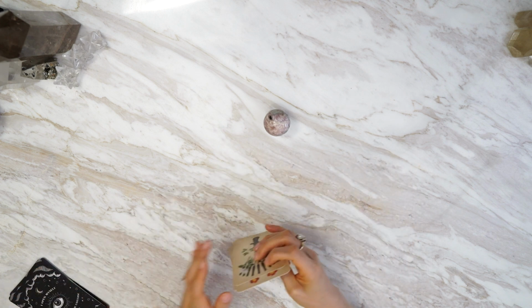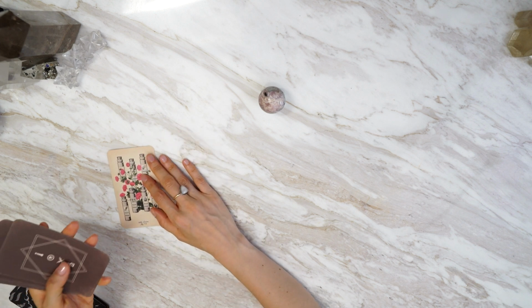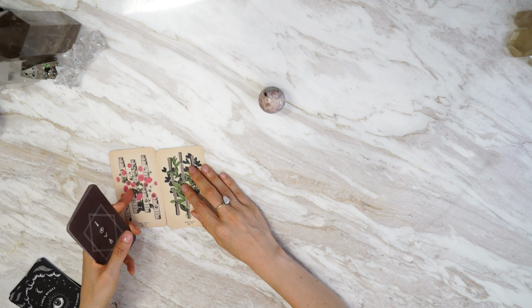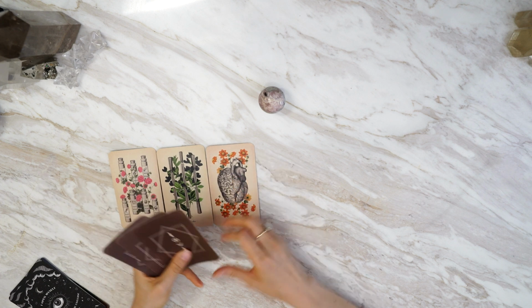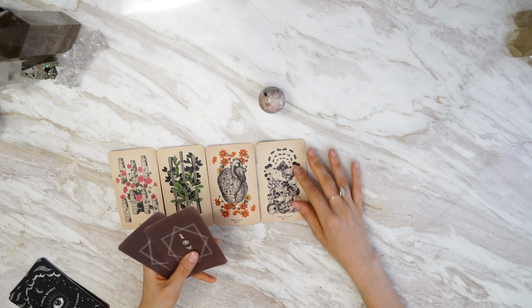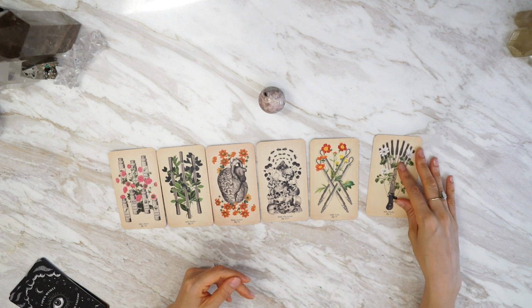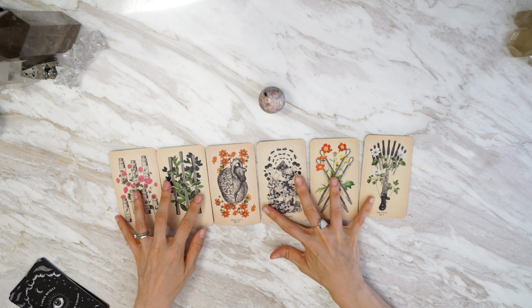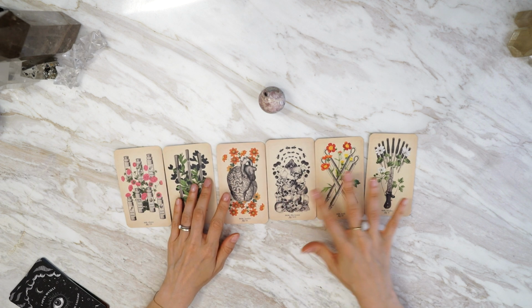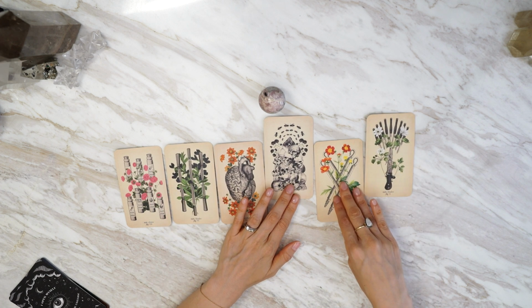Now let's see how it connects with the rest of your reading. I chose all these intuitively and I will be seeing it with you. We have the 7 of Cups to start us off. We have the 6 of Swords. We have the Justice card. We have the Tower, okay. We have the 4 of Wands, and we have the 10 of Blades. So definitely changes are afoot for you with the Tower and the 10 of Blades, which is a sword suit.